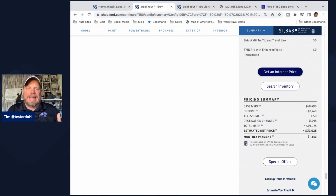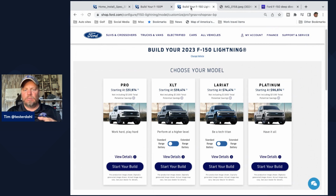So basically, I have about $80,000. The Ford F-150 Lightning in the Platinum, which you can only get with the extended range battery, is $96,874. So let's say you get the $7,500 of potential savings. Let's say you qualify for that. So let's just round this off: you have 90,000, you have 80,000, right? And you have your install price of $1,500 or so, which we'll get to in just a minute.